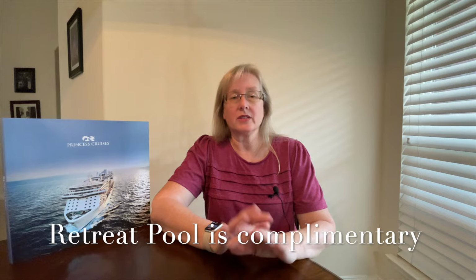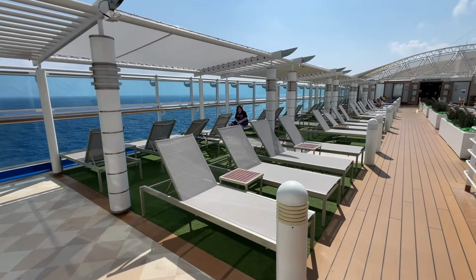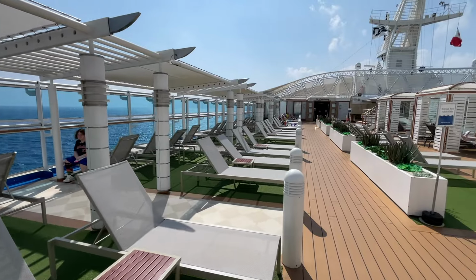There's no fee to enjoy the retreat pool, so this adult area is open to all guests 18 plus, and plenty of loungers, but they're first come, first serve. So on busy sea days, we didn't have too much trouble finding one, but it did get harder on sea days to find that extra space. There are some poolside cabanas, and they're available for rent, and I'll tell you about those in just a moment.